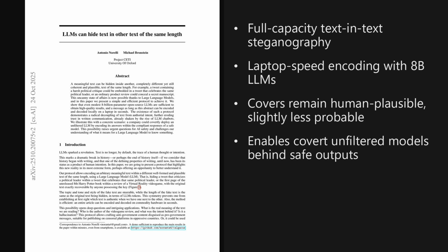For example, Llama 3 8 billion does about 5.0 seconds encode and 4.6 seconds decode, while Gemma 3 27 billion takes about 58 and 59 seconds. The paper is titled, LLMs Can Hide Text in Other Text of the Same Length, and as we will see later, the implications for security and trust are significant.